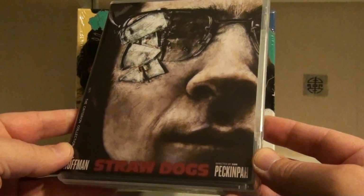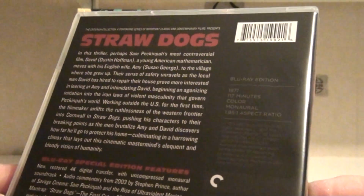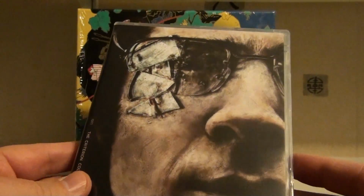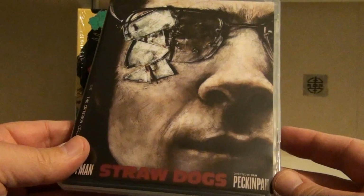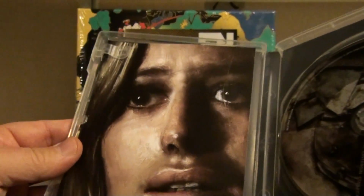Now here's a genuine classic film, Straw Dogs by Sam Peckinpah. Even after, when was this, 1971, almost 50 years old, this film hasn't lost any of its strength. It's still as powerful and controversial as it was when it first came out. It's hard to believe that this movie is almost 50 years old already. But what a film. And what a release. Very nice.